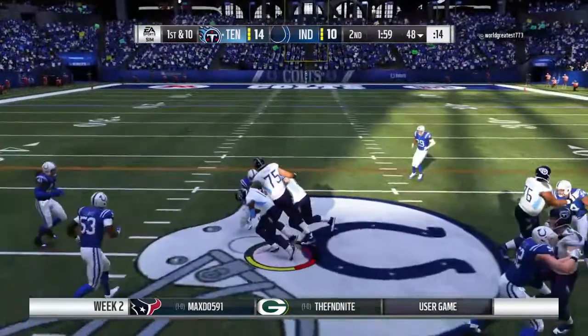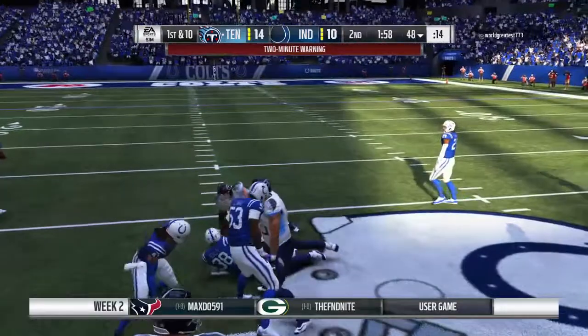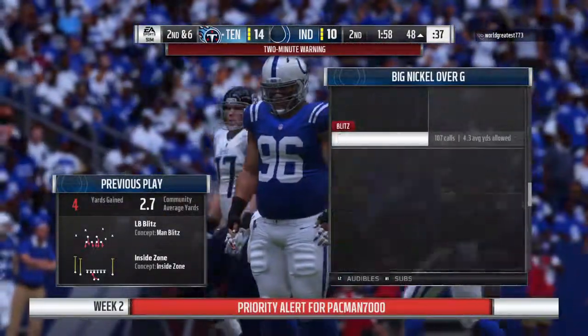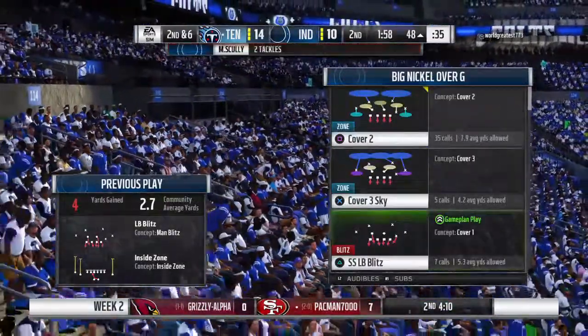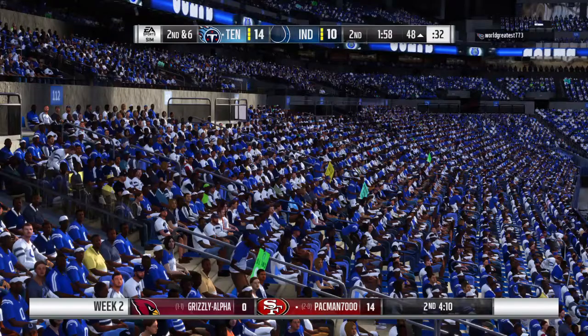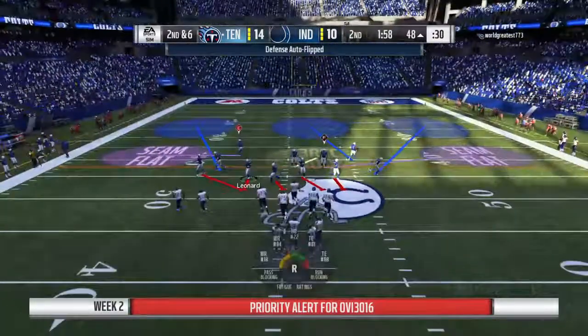They'll run it now out of the gun. And he's going to take this one across midfield and into Colts territory. 1:58 to go in this first half of play. We'll come back to Indianapolis right after this.